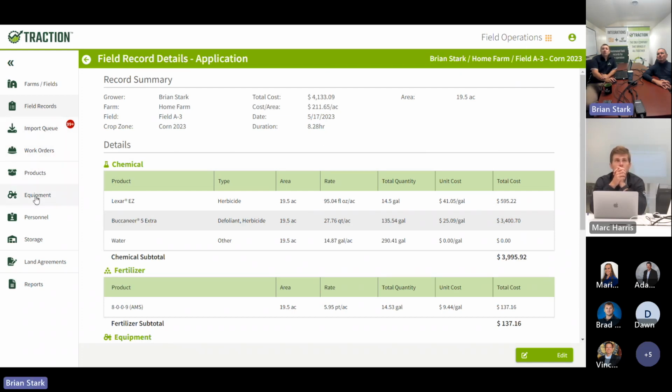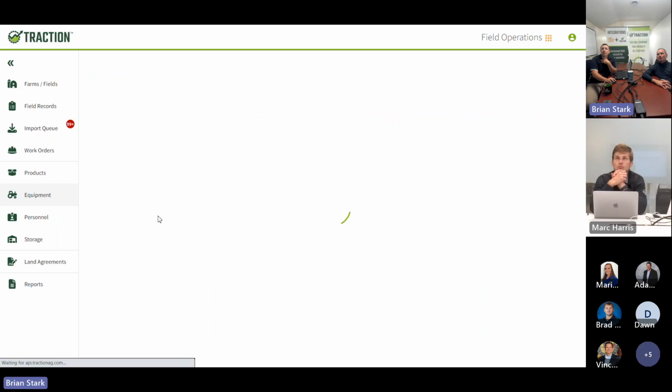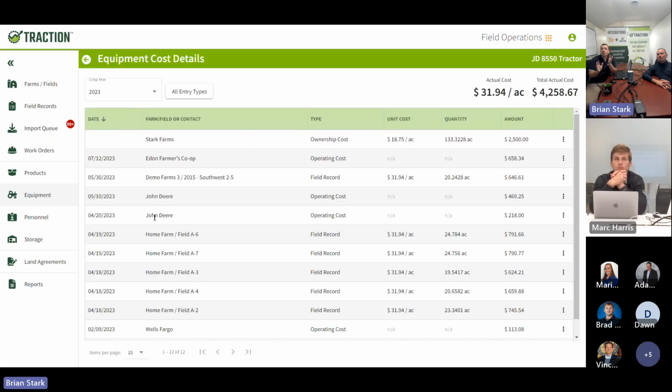Moving down here to equipment, one of the things that we're quite proud about, and these are things that we did in FarmWorks that people really enjoyed, was having full visibility on a machine. So this particular machine here, the John Deere 8550 tractor, if you just click on it, it shows all the field records and any accounting transactions tied to that machine.